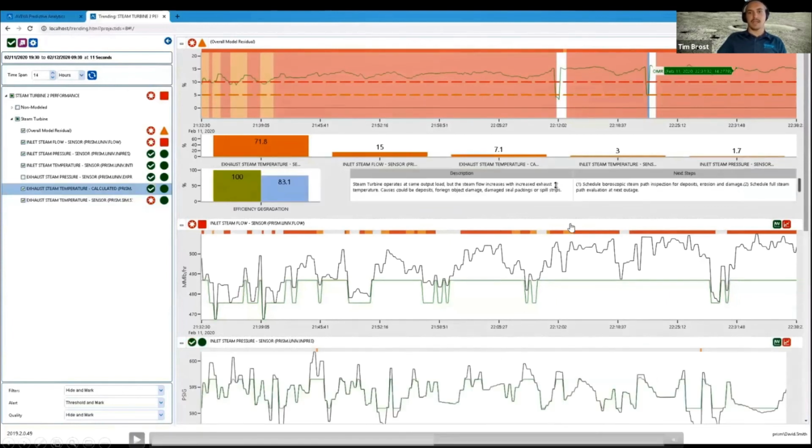And so as you further identify some prescription, you can have a further description of what this fault diagnostic might mean, as well as the next steps you want to take to either maintain that asset or identify potential next steps into how you want to manage the asset.